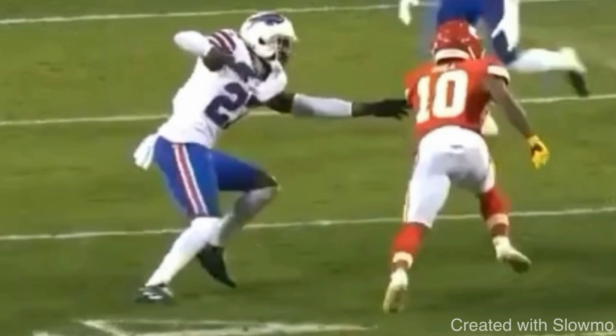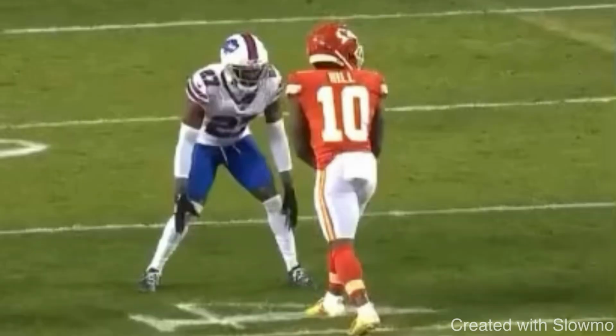A lot of people are always confused. A lot of people can distinguish, oh, he took an inside release on a corner route. Oh, he took an outside release on this route. But why is he doing it? It's solely based on this DB's leverage, and that's how he's playing you.